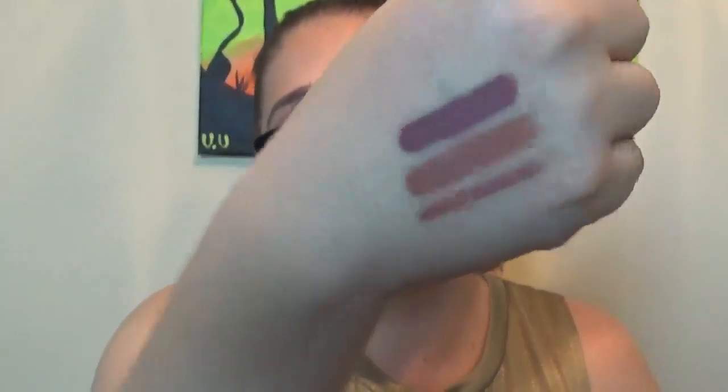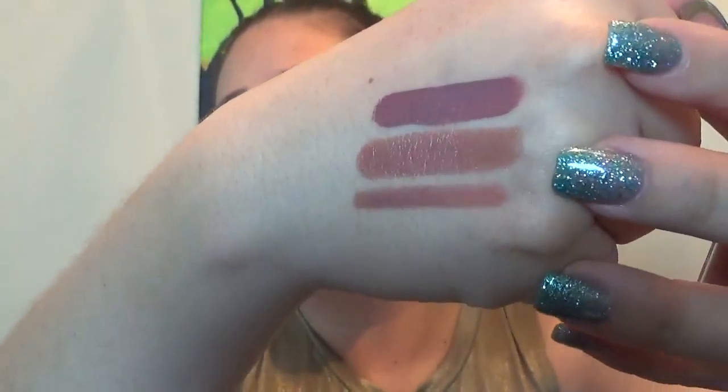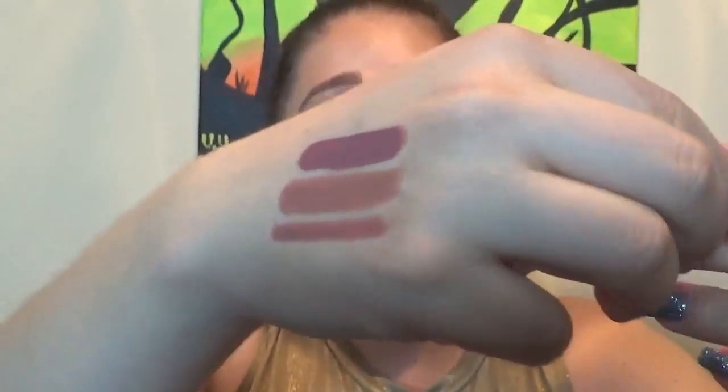But anyways, this is what they are right here. And they're just so pretty. These are all Kathleen Lights colors. Next, we're gonna go ahead and go with her eyeshadows.